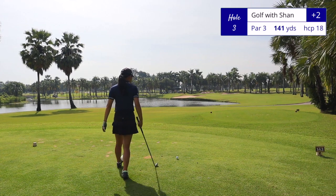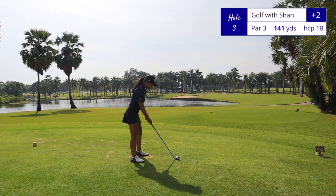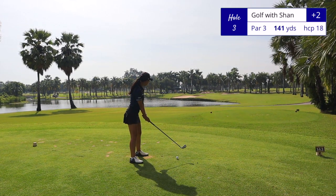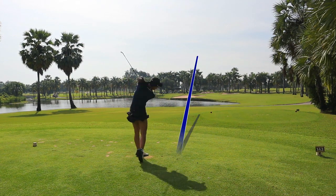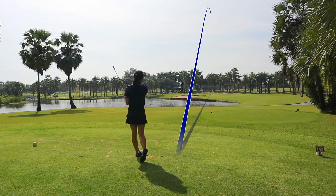Hole number three is a par 3, 143 yards to the pin. I like that they put the actual yardage right on the tee box, it's very helpful. There is water in front and two bunkers in front and behind. The right side is safe.